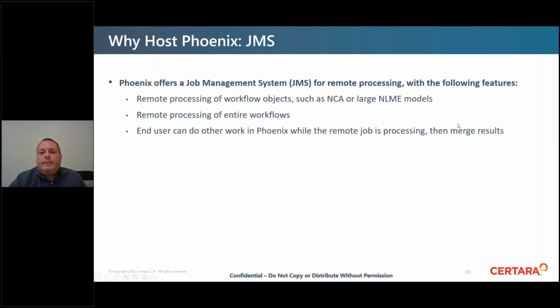Then when the job is complete, they can merge the results back into their project along with whatever work they were doing while the remote processing was happening. So it's a huge advantage. It basically parallelizes things for the end user to operate more efficiently with the Phoenix application. Certara IT does have the technical understanding to configure and optimize the JMS for the end users.